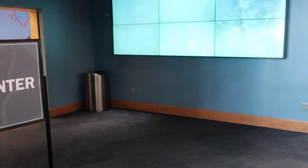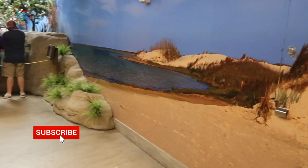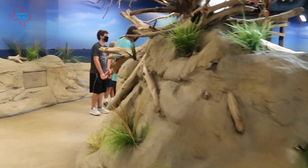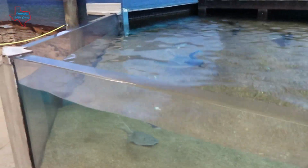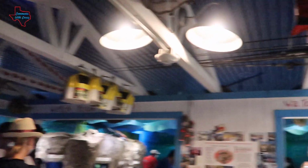So we're going into the Gulf of Mexico area. When I bought my ticket, they said that there was a lot of people from San Antonio here today. We may not get very many good shots because of so many people, but we're going to check it out anyways. I love the ceiling.